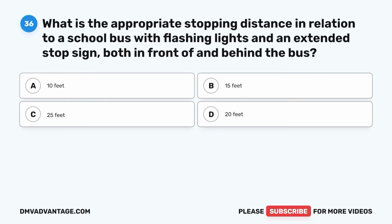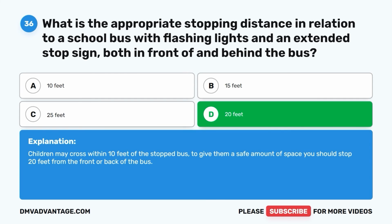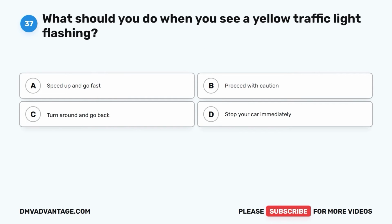Question 36. What is the appropriate stopping distance in relation to a school bus with flashing lights and an extended stop sign, both in front of and behind the bus? A. 10 feet. B. 15 feet. C. 25 feet. D. 20 feet. The correct answer is D. 20 feet. Children may cross within 10 feet of the stopped bus. To give them a safe amount of space, you should stop 20 feet from the front or back of the bus.